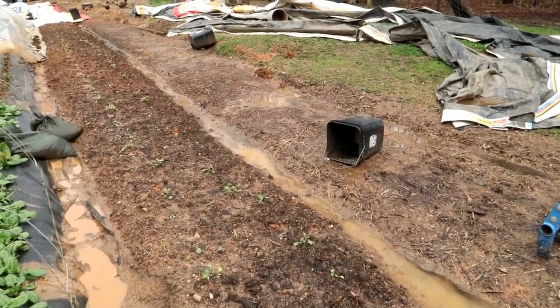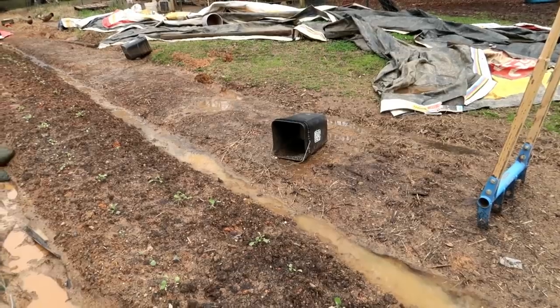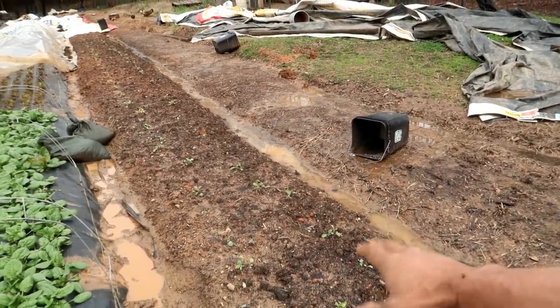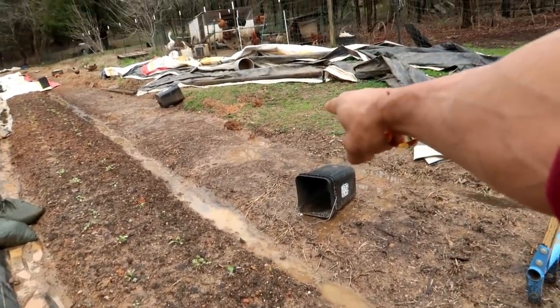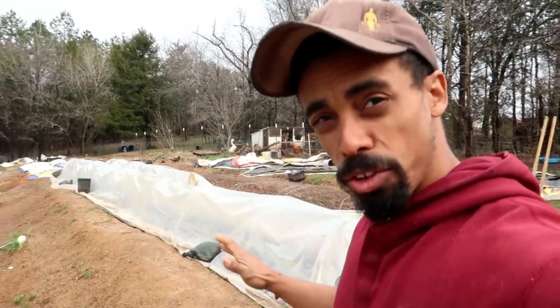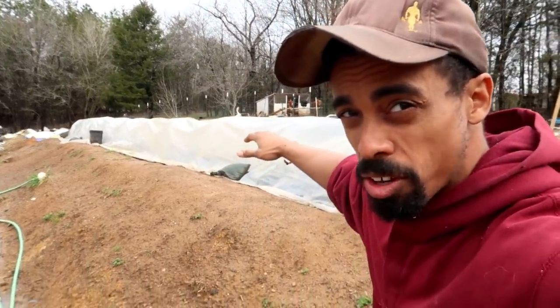Up here, I still need to work out a trench and make it a little bit deeper so that the water runs a little bit more, because these crops here are having to be saturated with water, and we still need to make a better drainage up here. That's a project for another day. And for those of you who don't know the layout of our property, our garden, it is on a terrace.